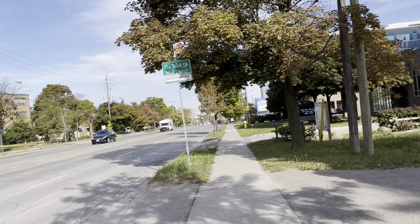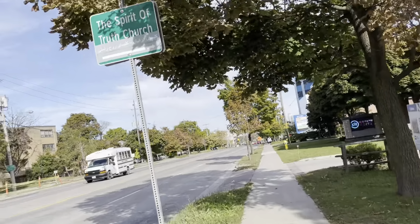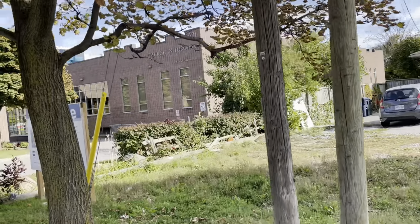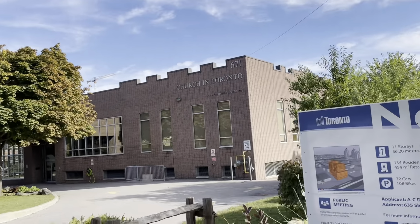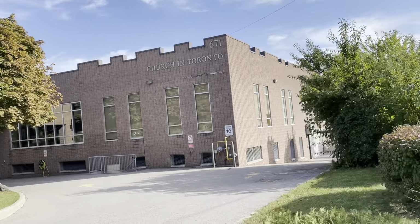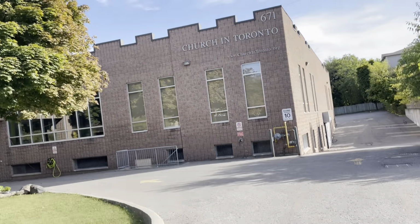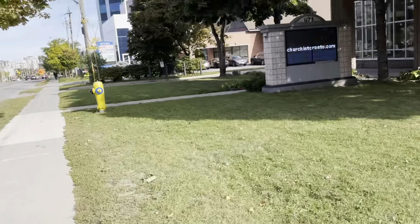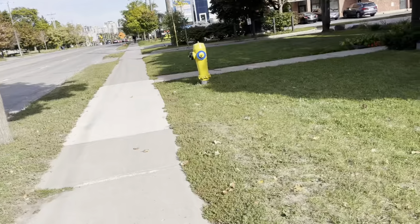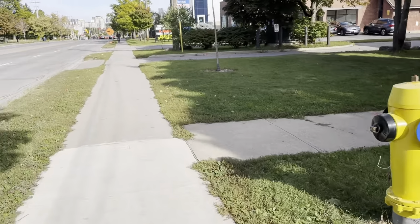It says here the Spirit of Truth Church. Oh, that doesn't even look like a church to me. This looks kind of like a Catholic school or whatnot. That looks nothing like a church. Wow, I'm almost at 31 minutes.